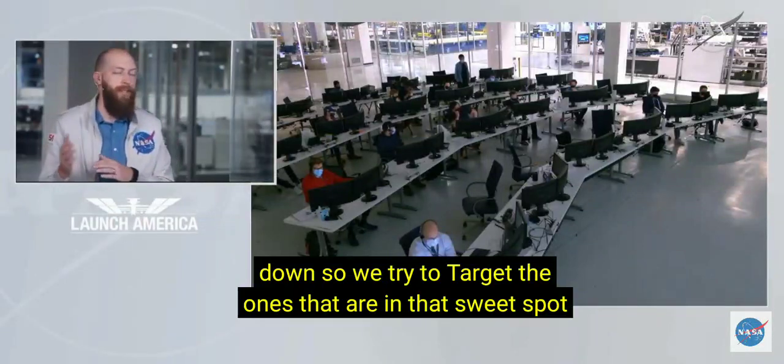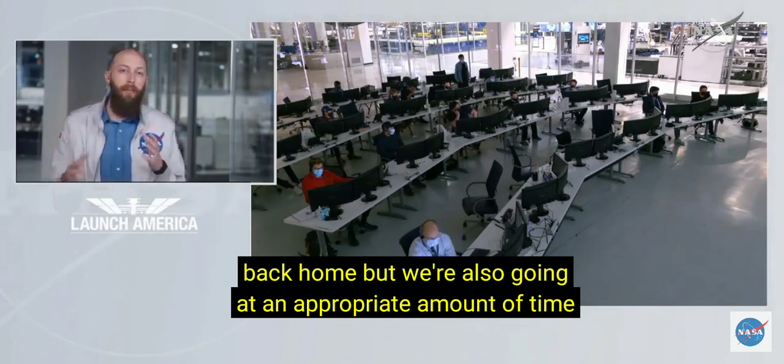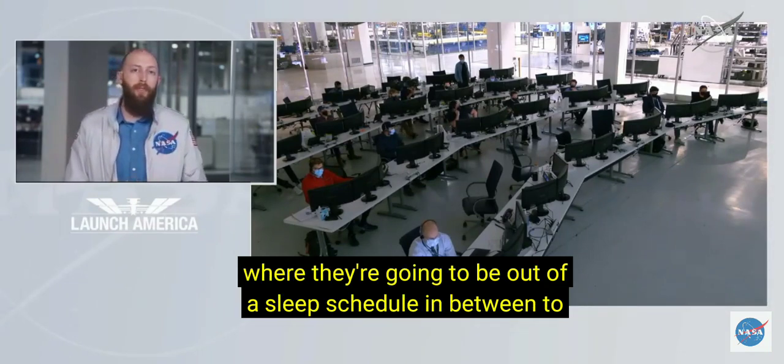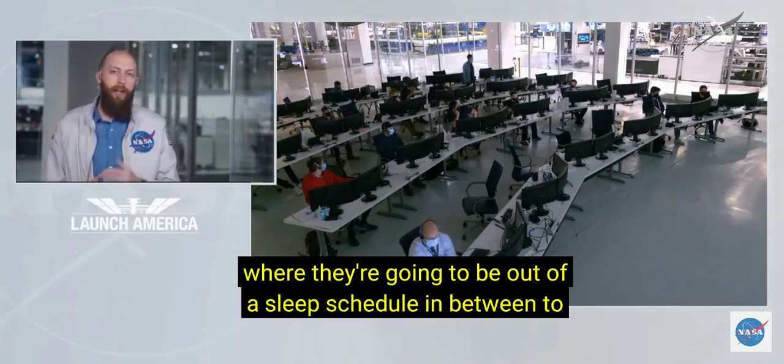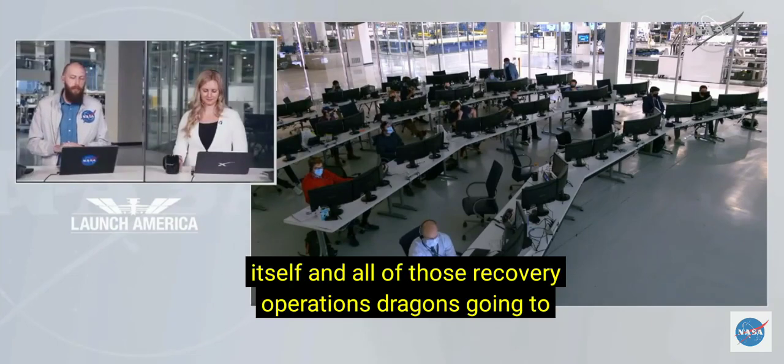from them leaving to getting back home. But we're also going at an appropriate amount of time where they're going to be out of a sleep schedule in between, to make sure they're rested up and ready to go for the actual splashdown itself and all of those recovery operations.